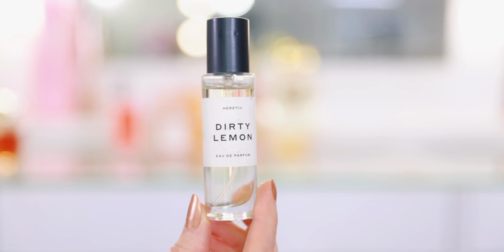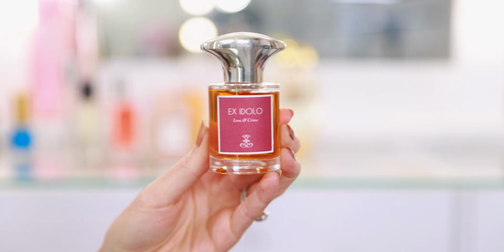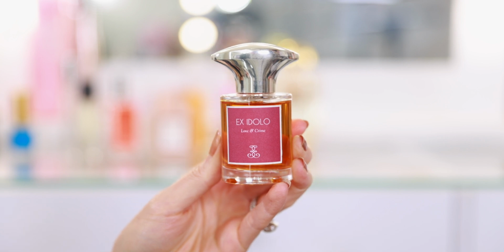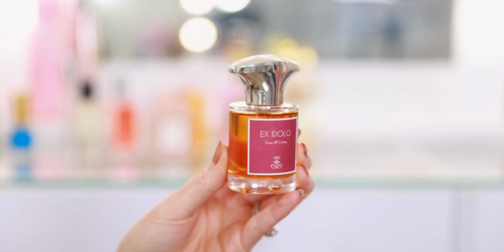Next, I have Xerjoff Love and Crime. I don't remember when this was sent to me. It was also a gift. And it is the complete opposite of Love Osmanthus. It has a lot of vanilla. It's more of a sweet gourmand fragrance. And it's really pretty, but similar to the last one, there's just something that I don't connect with. The notes I love are in there. I should like it more than I do.